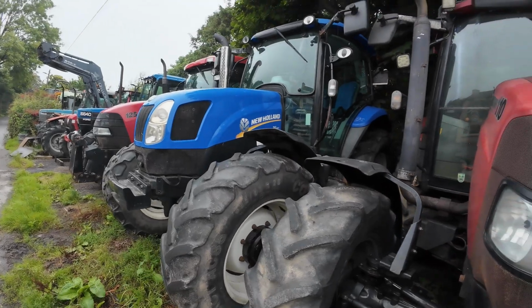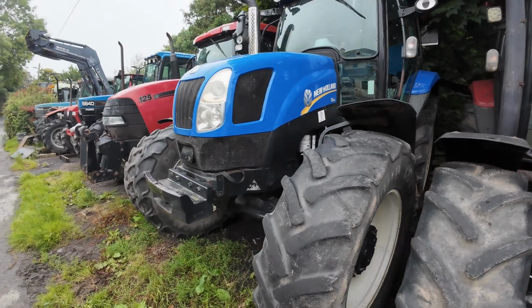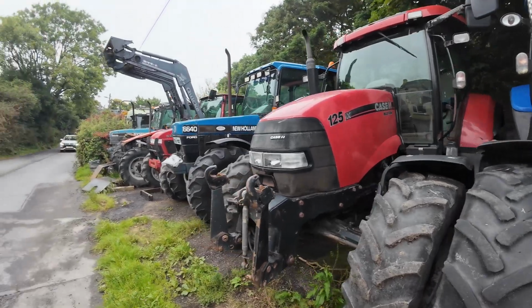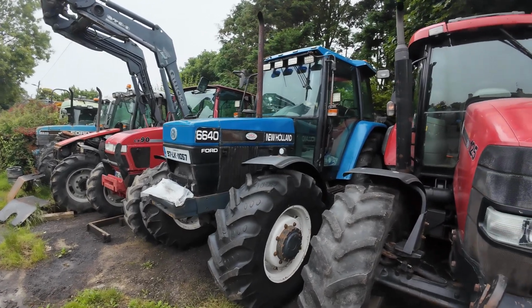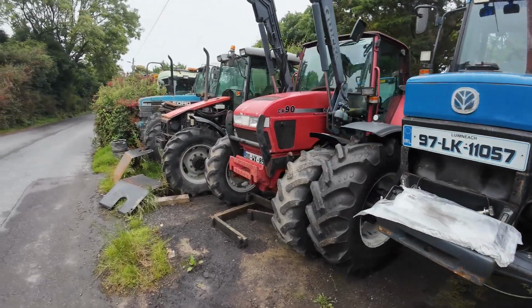New Holland T6 160. Good tyres all around. These are nice tractors. These tractors are ready to go to work. 215 X Case International Maximum again. 6640 New Holland, Limerick reg 97. Is she the SL or the SLE gearbox? I don't know.